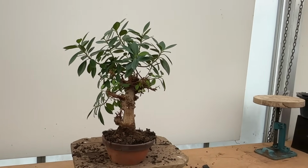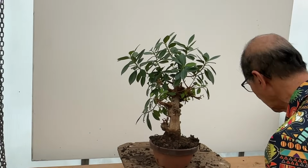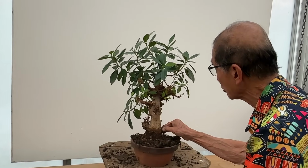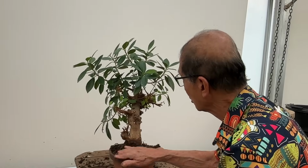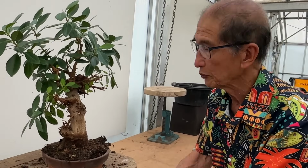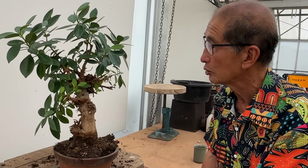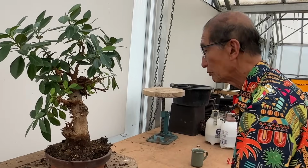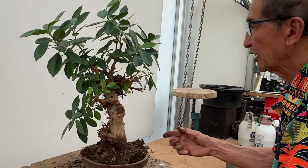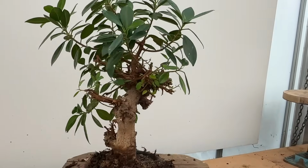Okay, so that is the tree. Very healthy, but the branches are all in the wrong place, and we need to do a bit of surgery. It's like going to the doctor. When you go to the doctor and you're ill, in this case we have to do two types of operation: general operation and cosmetic surgery. The general operation means getting rid of the obviously bad things which don't really enhance the tree at all.